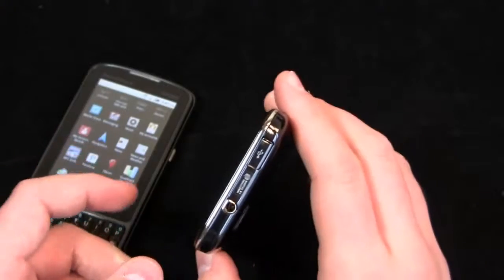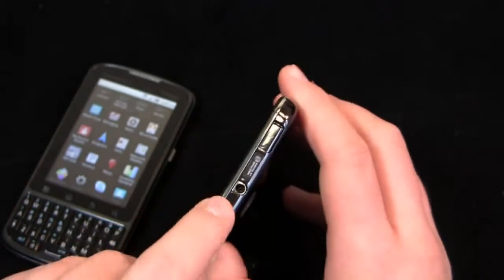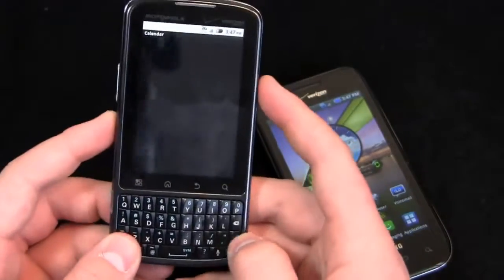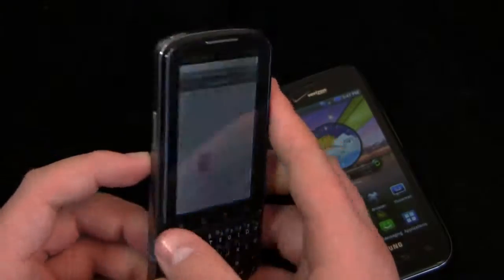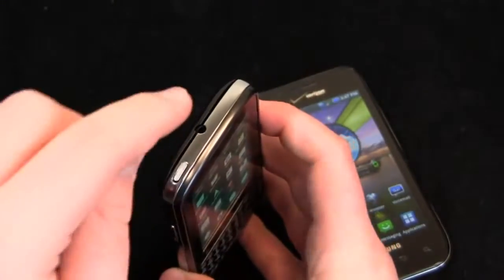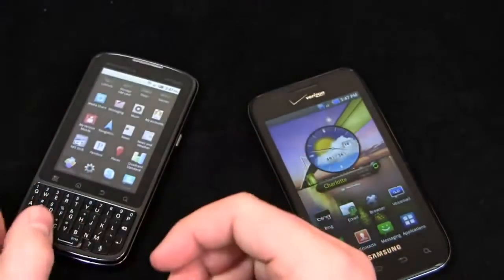You have your volume rocker on the left side, power button on the right, and one of my favorite things about these devices, you have the micro USB charging port and stuff on the top. You have your camera shortcut button on this one. I'm sorry, not camera shortcut, your calendar shortcut button on this one. Volume rocker on the left side, micro USB charging port, and your 3.5mm headphone jack on this one.